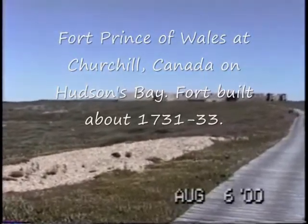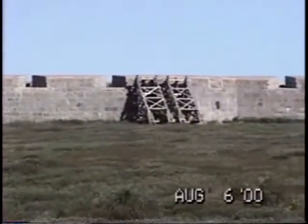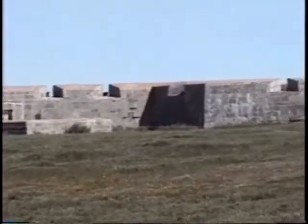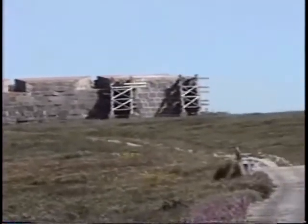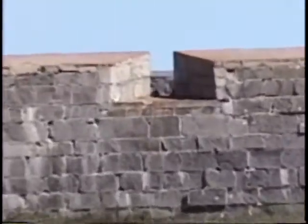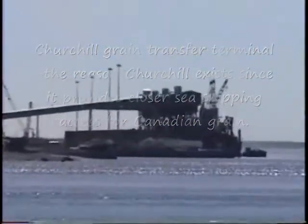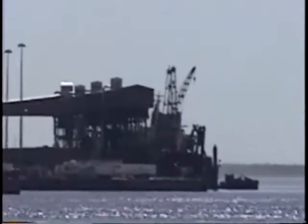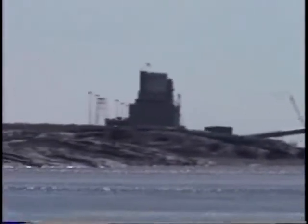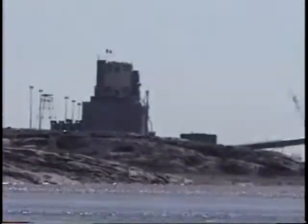Kind of wobbly. Prince of Wales Fort, Hudson Bay. Churchill Grain Fort. Well, that's another ship. If not, I guess we could pitter patter down the pathway here.